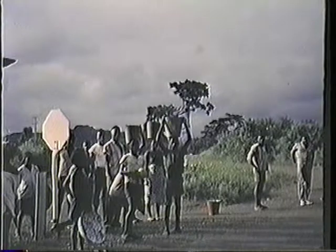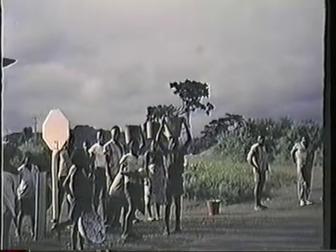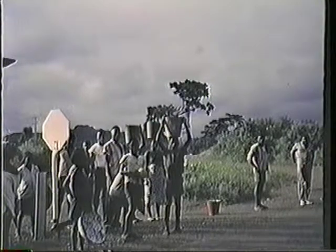A lot of people have trouble taking pictures of the natives here, but I've had very good luck. In fact, I had so many around me here, I had the road blocked.